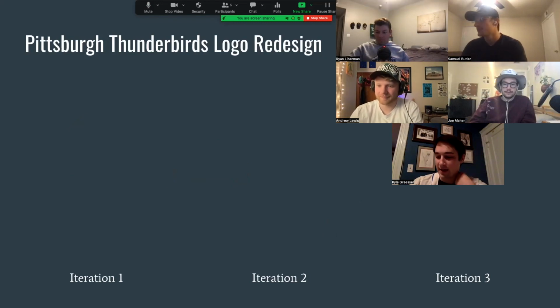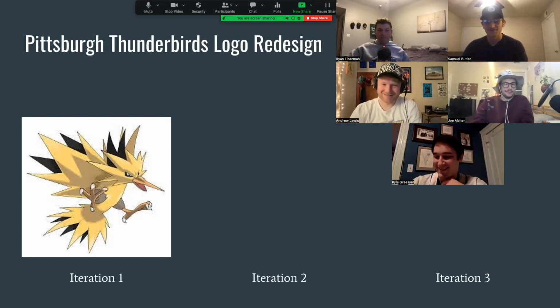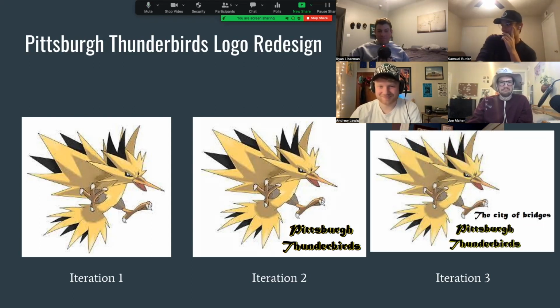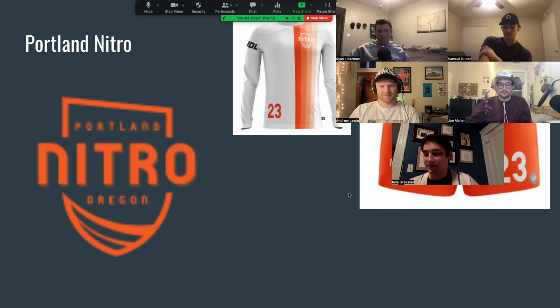So I created that, and I started with a really famous black and yellow Thunderbird. Nice. Oh hell yeah! That's a great call. It is literally a Thunderbird. And from here, it was pretty easy. I added the team name, and then I added a little factoid about the city of Pittsburgh. It's called the City of Bridges, and they do in fact have many bridges in Pittsburgh. This is really good, a good slogan too. Love it. Love Pittsburgh, love Zapdos. Put them together. So there you go.